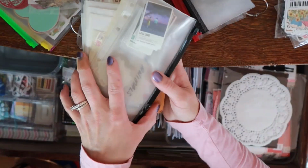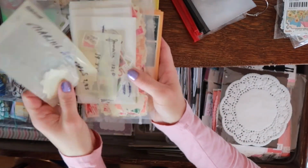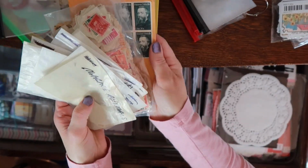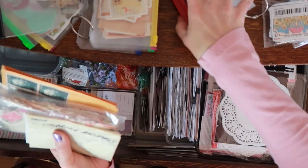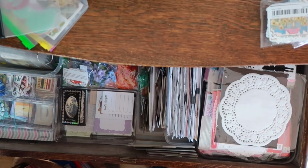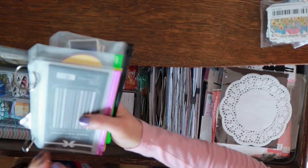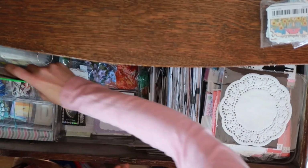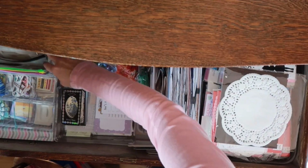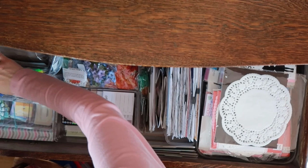And then I have stamps. These are all old used stamps. So I'll be using those in junk journaling. That's always super exciting. I just use a bunch of little containers, plastic containers and baskets, to keep it organized so everything stands up in the dresser. So that's what you see here.